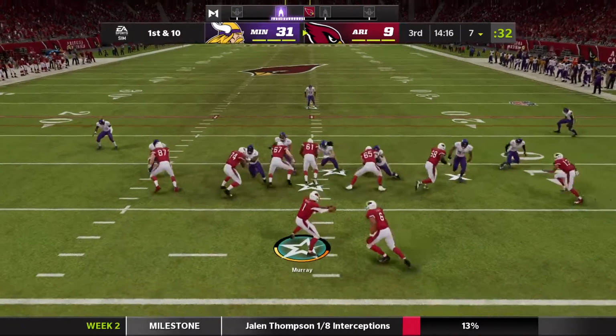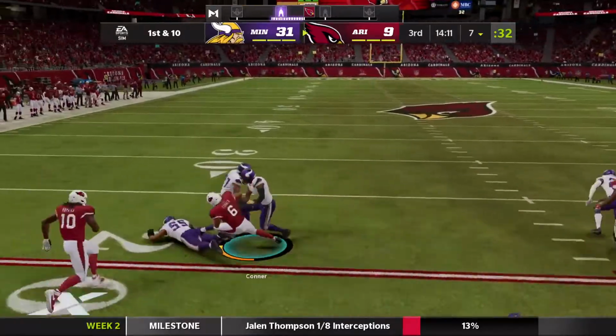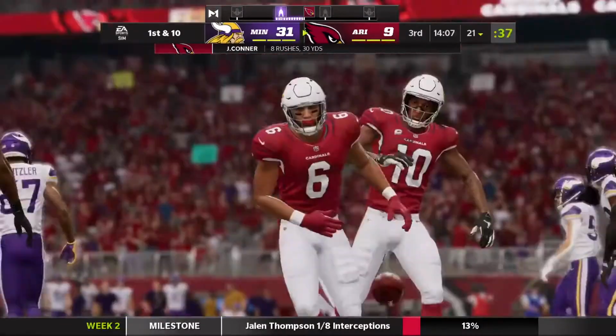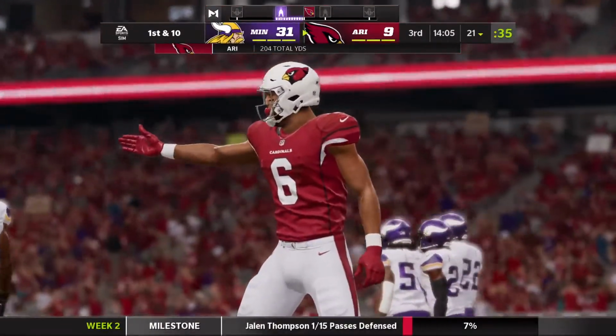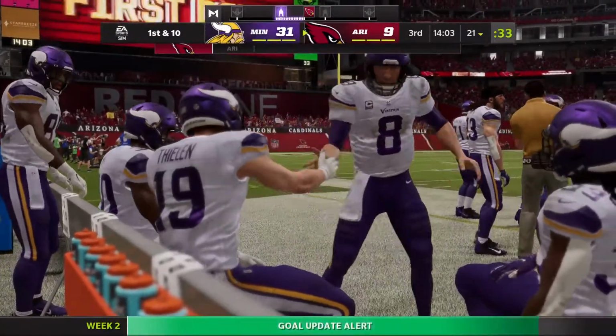They start with a give to Conner, fighting through, and he's got space. And able to get it across the 20 before they get to it. Oh, yeah. First play of the drive going for 14 and a first down. And there's James Conner with a run that gets everyone's attention.